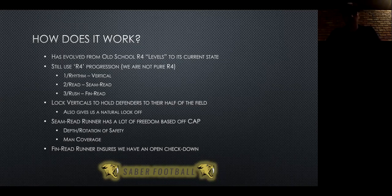But what we would do for a little while is we would allow our seam runner opposite of the actual seam read to run also kind of a seam read, but he was locked to either running a seam or a post. And the problem when he went to the post was if that other safety was up over top of him, he could still drive down even if we came to that number 2 guy on the seam read. And it was kind of taking away some of the bigger explosive plays that we were looking for. And that also gives us a natural look off from the QB. So he's always looking opposite of wherever that seam read is going. And that just helps hold defenders in place.